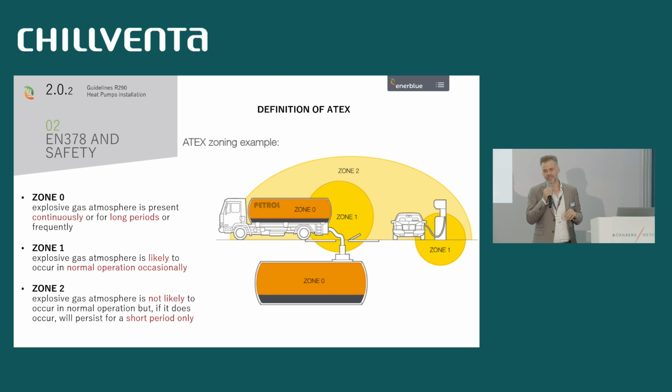While zone 2 is instead a zone where you normally don't have an explosive atmosphere, but it is possible that this happens, usually when there are some malfunctionings or some faults of the equipment. So when we talk about a heat pump, of course, it is not designed to create an explosive atmosphere, but it has to manage an explosive atmosphere in case this happens, so during faults. So the normatives are always moving in this ambient, zone 2, ATEX area, and the possibility that there is a leakage and how to manage that.